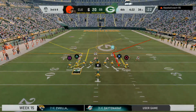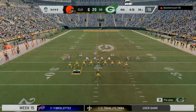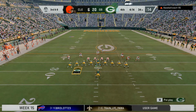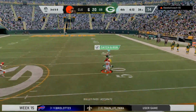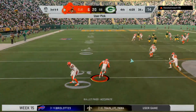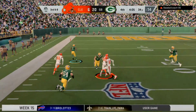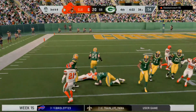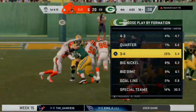The Packers on 3rd down, 2 for 5 to this point. This is 3rd and 8. To throw is Rodgers. And intercepted. Maybe the turning point they need. Picked off by the former first-round pick, Demarius Randall. And they will be set up now as he brings this thing all the way back inside the 20.